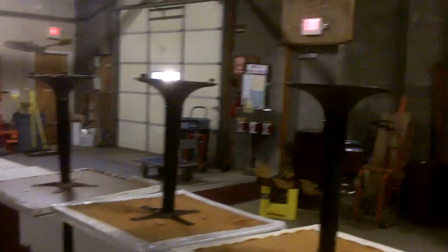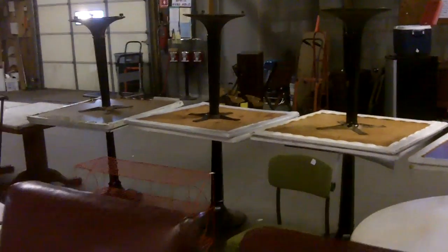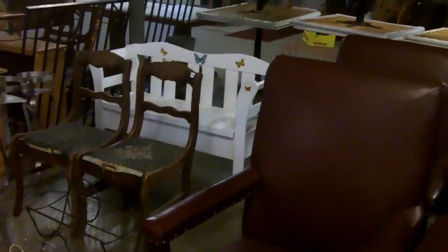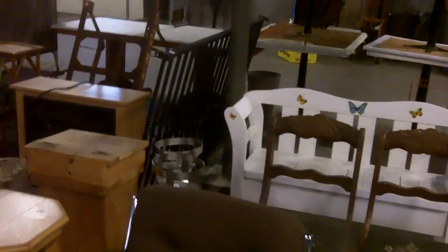Somebody at some point thought it'd be best to do that weird thing to the tops, but it's cool. Those chairs. We're in the lobby. More smattering of stuff here, some of it out of the Savoy, some of it not.